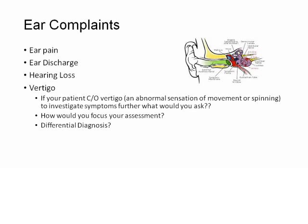So the assessment, what we're going to do, we can check orthostatics on them. You'd have them lying, sitting, and standing to see if there's a change, and you're looking for 20 millimeters of mercury or more in the systolic blood pressure.